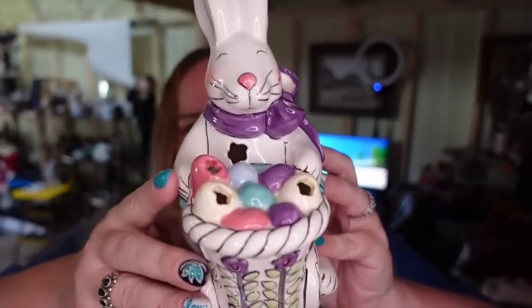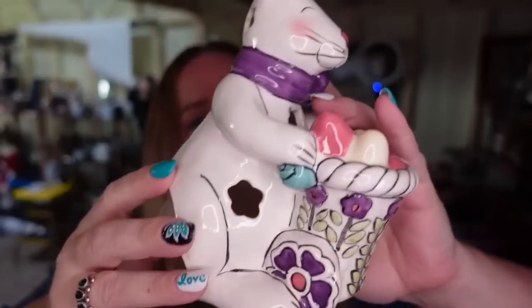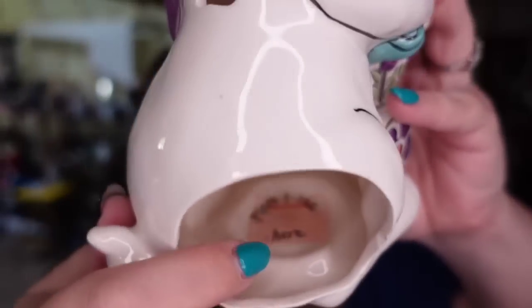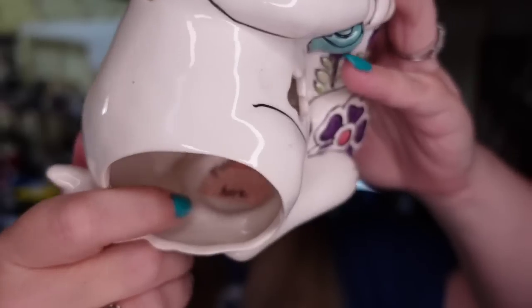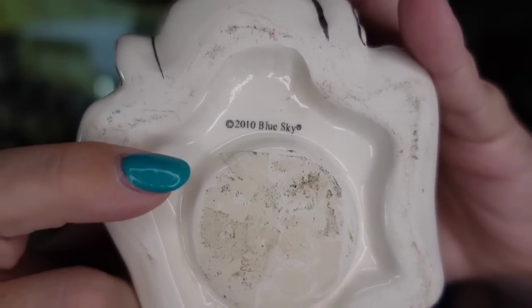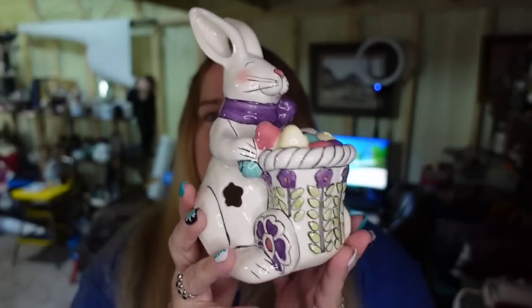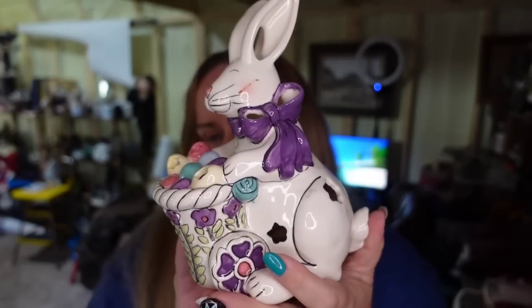Over on Etsy, I picked this little rabbit up when I was thrifting in Pennsylvania with Dagny Flying Pig Thrifts. This is a little bunny rabbit, which of course is perfect timing for Easter. It says to place the candle there. This one was signed. You can see there it was 2010. This one sold on Etsy for $30 plus the buyer paid shipping.